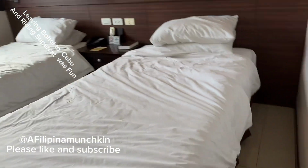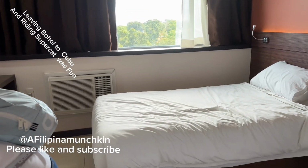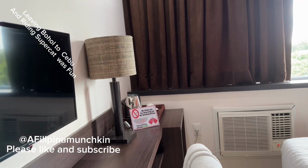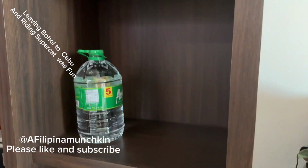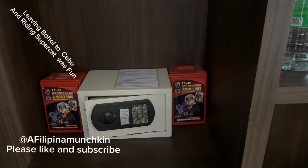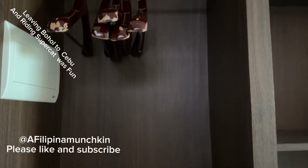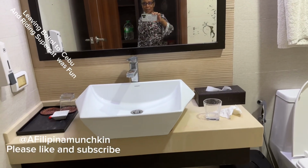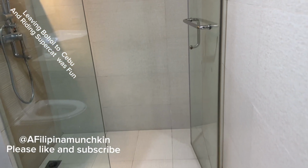So, ayan mga kaibigan, ang hotel namin. Dalawang bed. Two beds. Full size. Sorry for the mess. Ayan, may counter, TV with internet, and also they have shelves that you can put your luggage or something. Also, they have a safe box that you can put your valuable stuff. You can use that. The hotel is very clean. They have racks or hangers, and here's the bathroom, sink, shower, toilet, and it's clean.